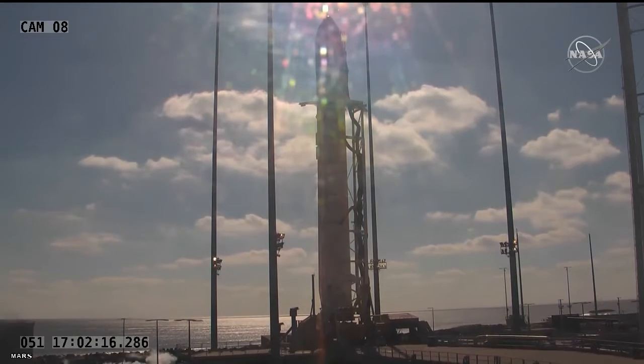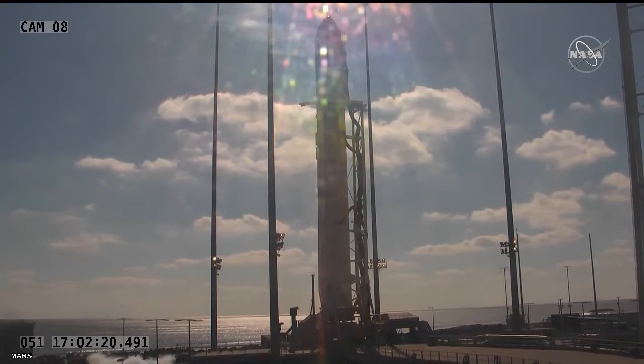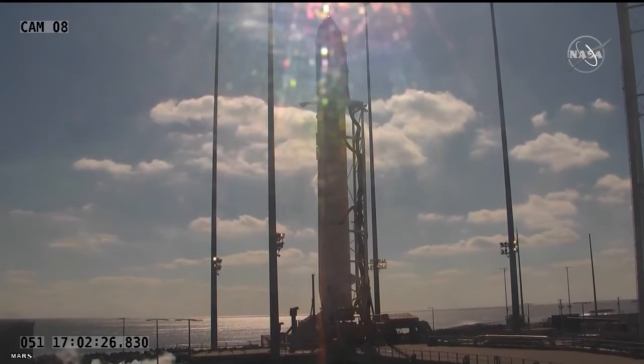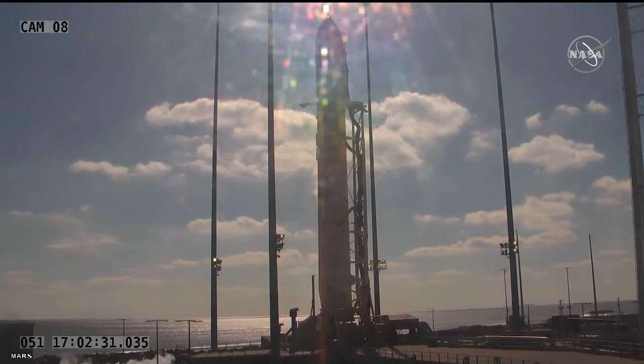Mission Control Houston and the Mission Operations Center in Dulles, Virginia have conducted a preliminary T-minus 2-hour go-no-go poll and are go for launch. They're about to come up on another go poll at the T-minus 30 mark.